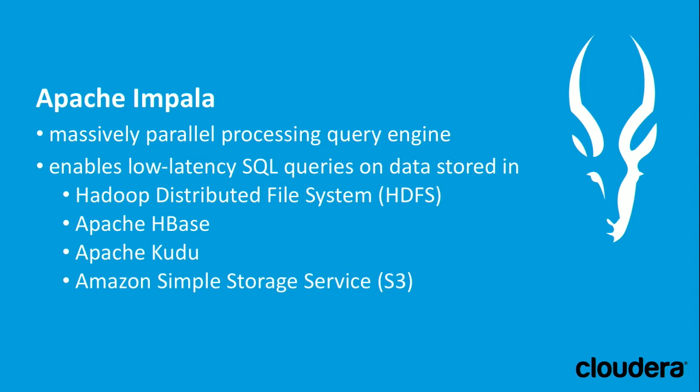It's a massively parallel processing query engine. It enables low latency SQL queries on data stored in a variety of systems. Originally it was just HDFS, the Hadoop file system. Now it's also a bunch of other things, including S3. It's great for interactive use because of its low latency. It returns query results very fast. Typically, it can be in sub-second time.